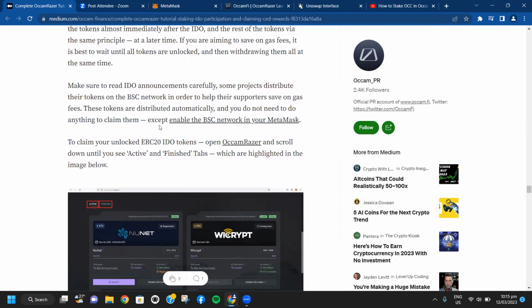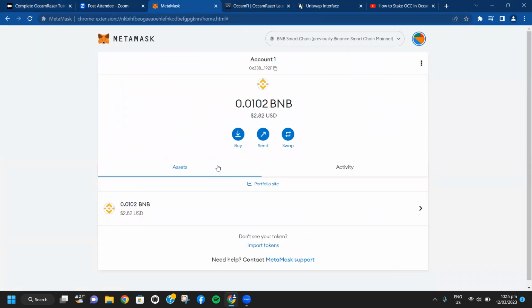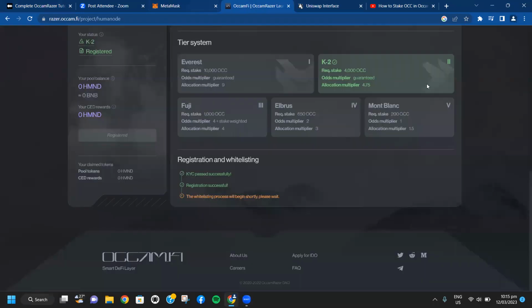Of course, you want to make sure that you have enabled the BSC network in your MetaMask, like what we have just done earlier. And of course, you need to import the token contract address of HMND, which I believe will be provided to us soon. So welcome, family and friends. That's really how simple it is to prepare and join the IDO.